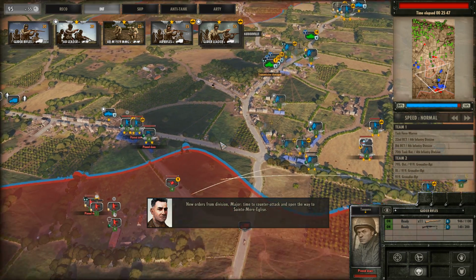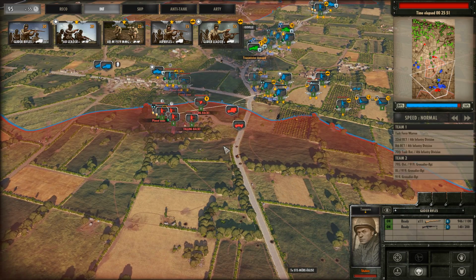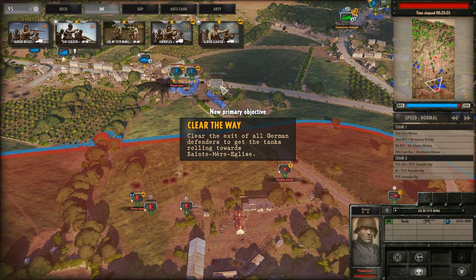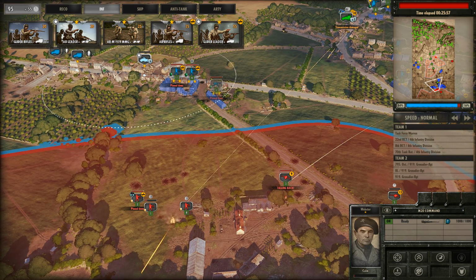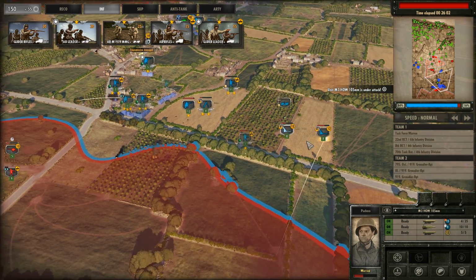New orders from Division, Major. Time to counterattack and open the way to St. Mary Glees. Roger that. Clear the way. I don't have that much left that can clear the way, unfortunately. But at least now I have support from my tanks.